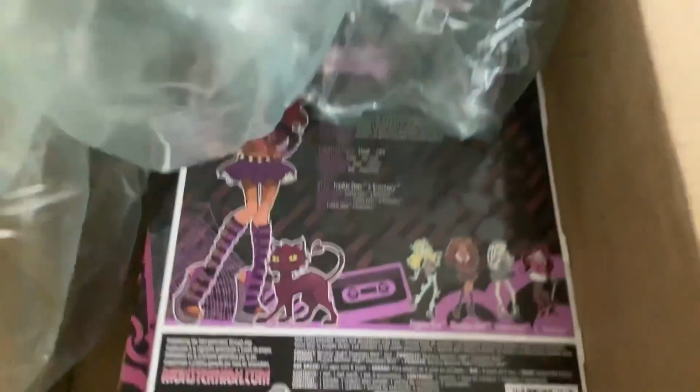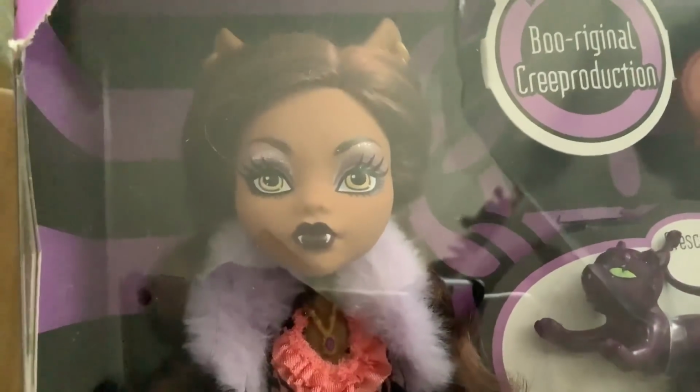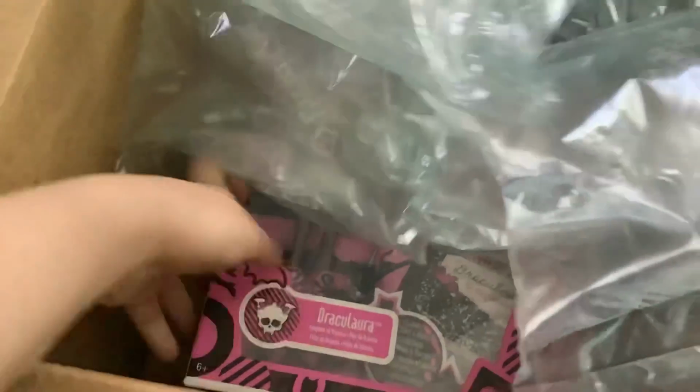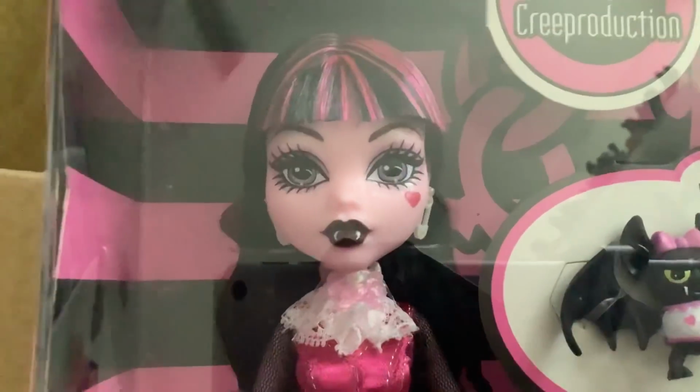Alright. The box is open. Fuck, I just leaned on that. Yes! Look at them go! We have Clawdeen! She's a little wonky? A little bit, but it's okay. These dolls are probably not gonna hit stores near me for, like, a month, 2 months. And here is Miss Draculaura, who is the focus of this video. I think she looks pretty good. Got a good face here.